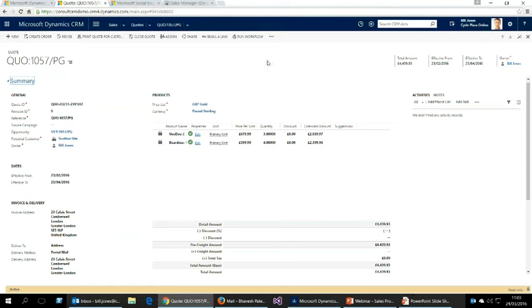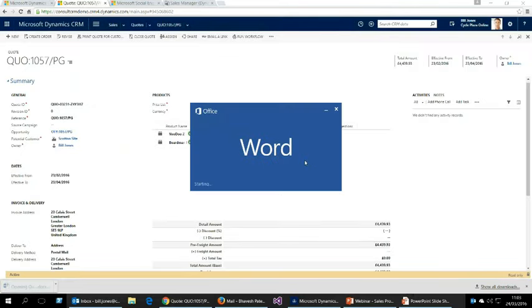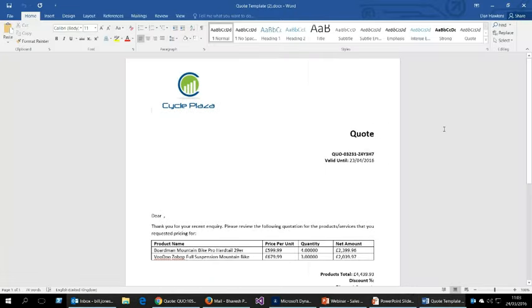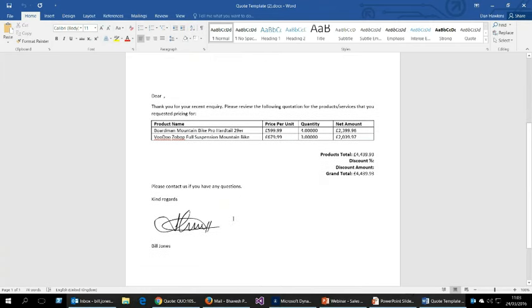From here as well, we're talking about integration and the usage of the other parts of the Microsoft stack, I can take a Word template, for example, such as my quote template that I previously set up. It's going to offer it to me as a download. And once Word kicks into gear, thank you very much. Within a couple of clicks, I've managed to pull in a branded quote template that's got all those line items in there from the quote, that I can then save as PDF, email out, or send out to our customers. That's all generated directly from Dynamics CRM.